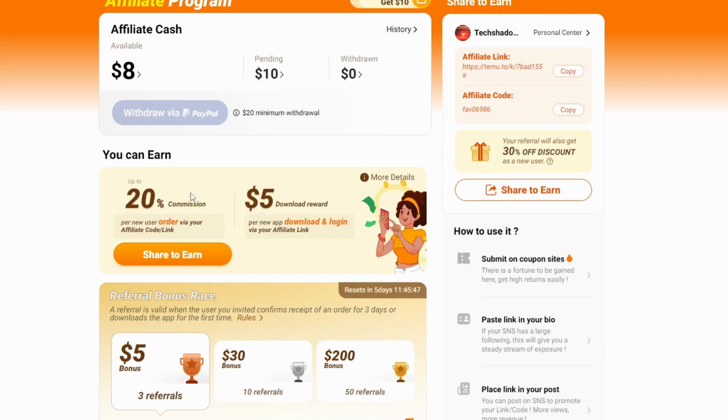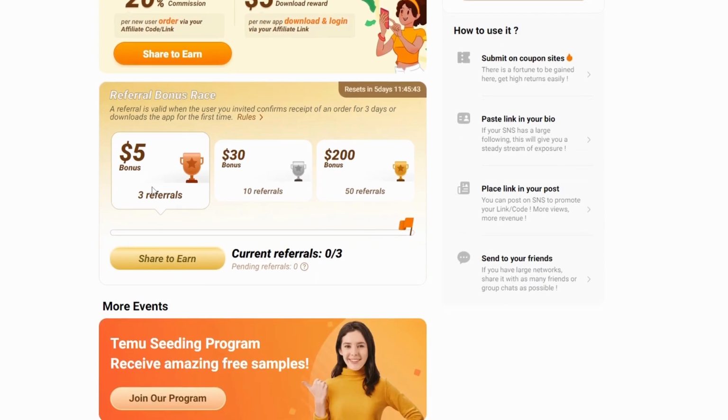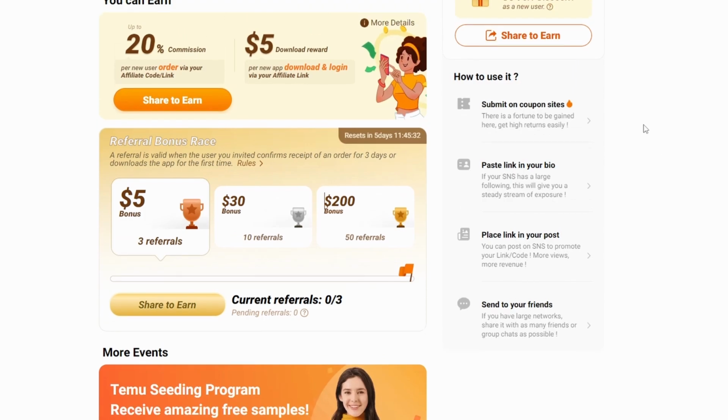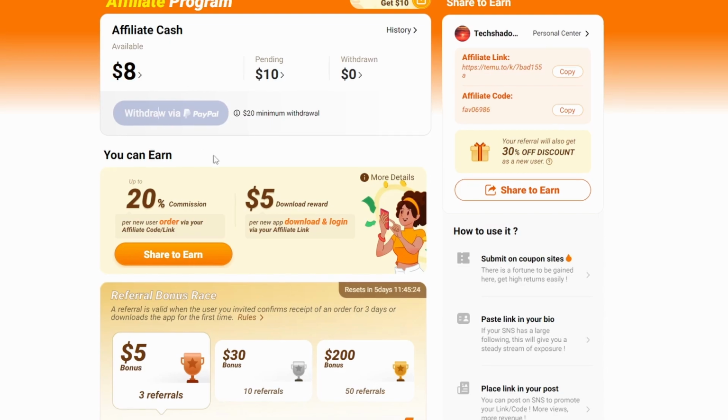They also have a program called a referral bonus race. So you make 3 referrals, you get $5. It's just a little extra bonus. You get 10 referrals, you get $30, and you get 50 referrals, you get a $200 bonus. So it's just extra money on top of the $5 that you're getting. And this is very legit. I know people who have gotten thousands of dollars from this, and you can withdraw all the money to PayPal.